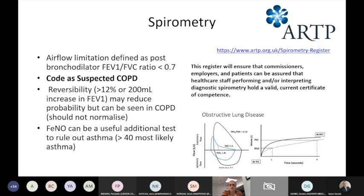The bottom there, the little picture, is the lung function flows. And as you can see in the blue line there, we've got obstructive disease with the sort of bowing down of the graph and the reduced lung volumes. Any questions on that? Next slide then, please.